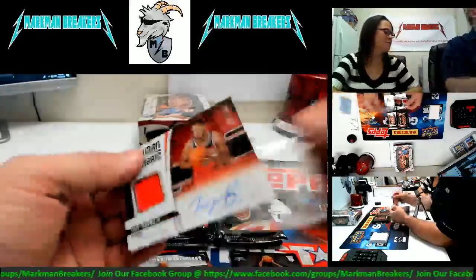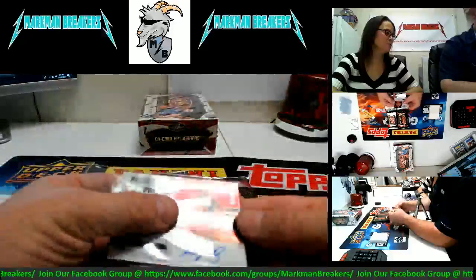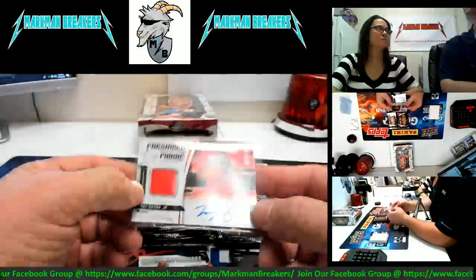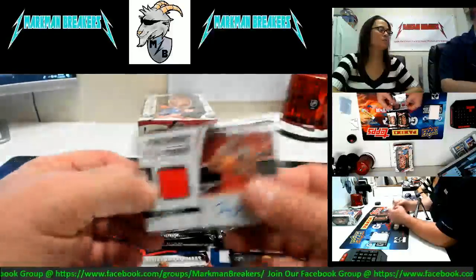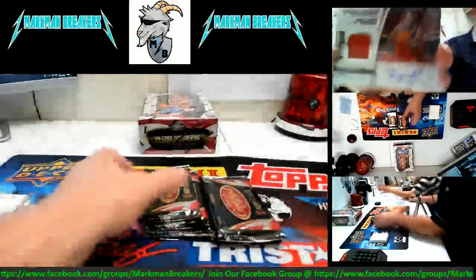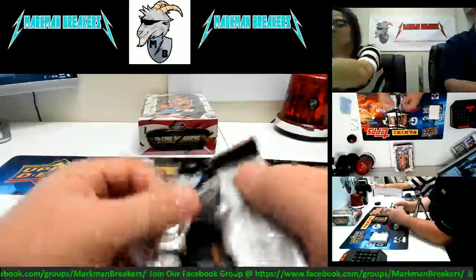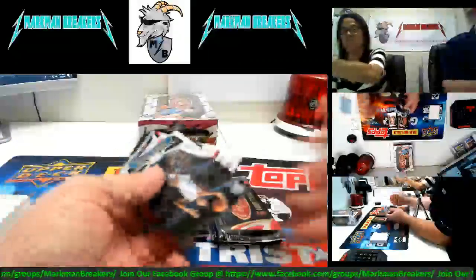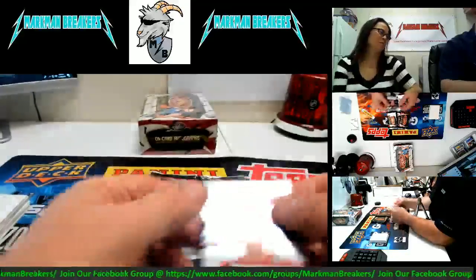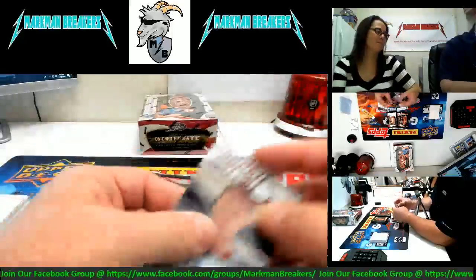Troy Brown Jr. for the Wizards. Troy Brown Jr. Auto jersey number to 149. Freshman fabric. Heather, show them what they've won. Garnett and Crowder. Ferguson, how about Kevin Huerta of the Hawks? Rookie roll call auto out of 18-19 certified.